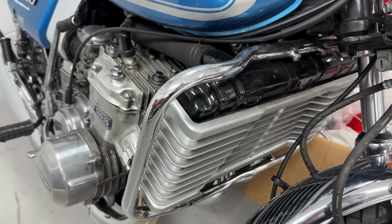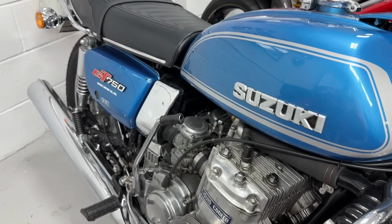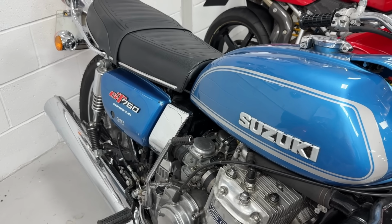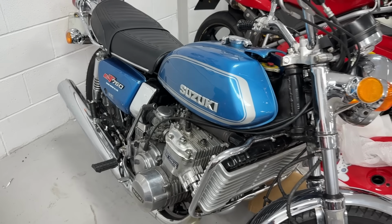They sound amazing when they're running, these. This one is a runner. It would just need the battery charging, really. The guy started it up for us when it came in here. And yeah, what a great machine.